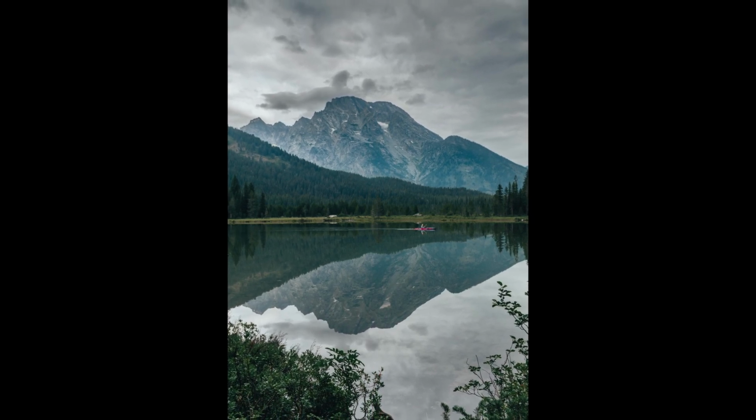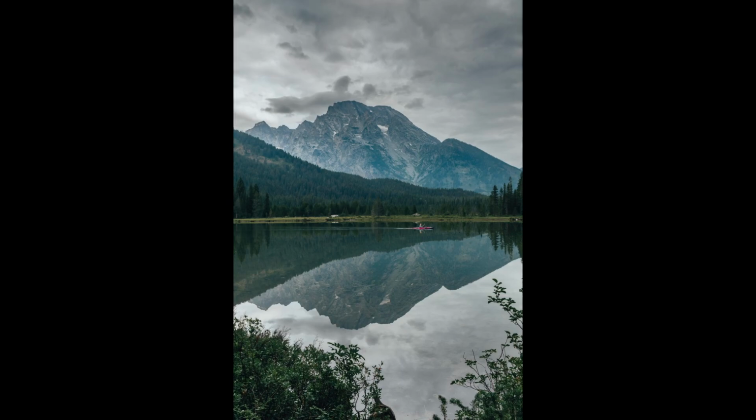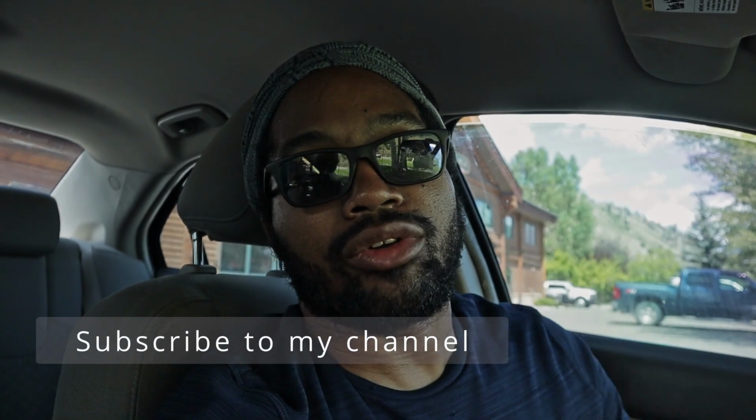Just a couple little tidbits. I think reflection photography is pretty straightforward. I usually try to go for some symmetry, and I'm really glad that the lakes were nice and glassy this morning. Very, very beautiful.